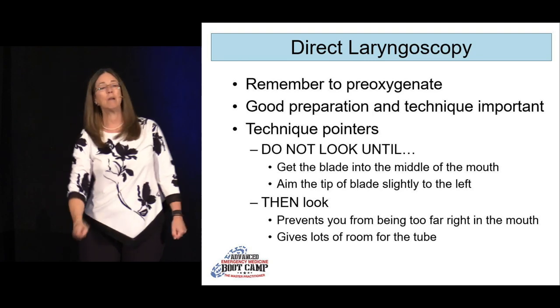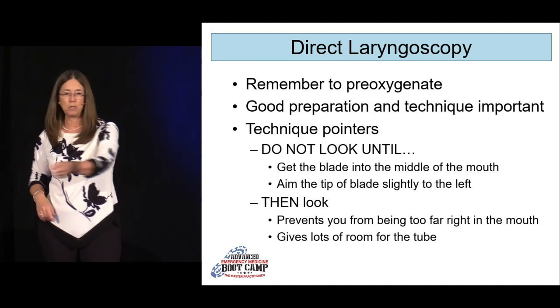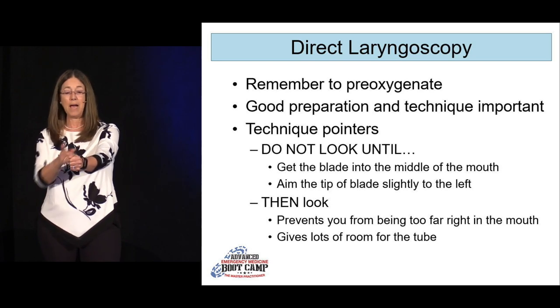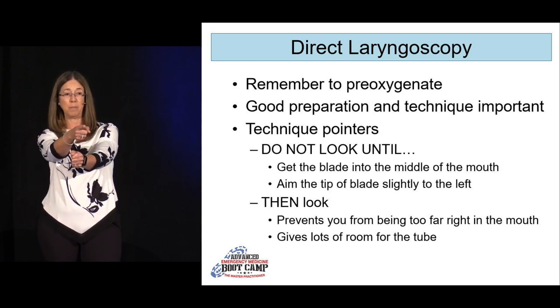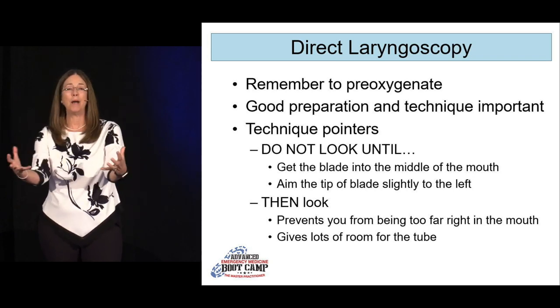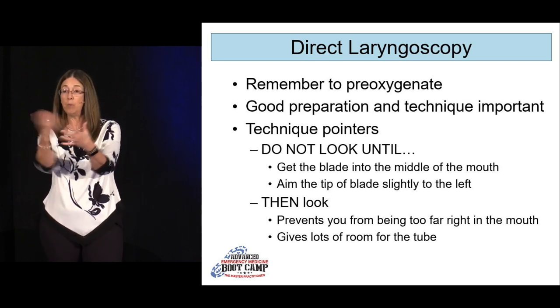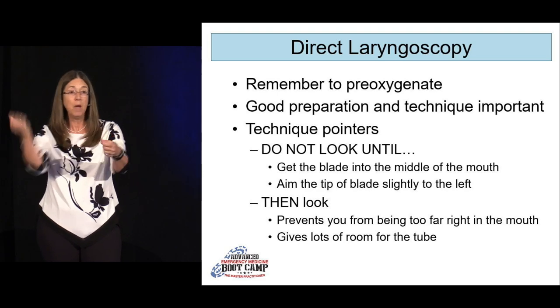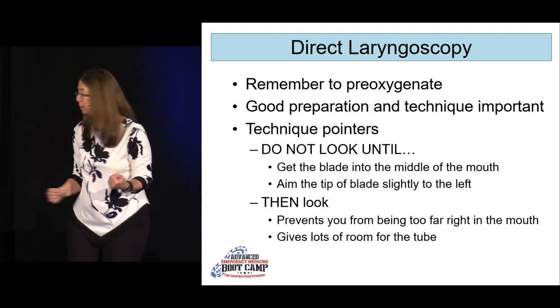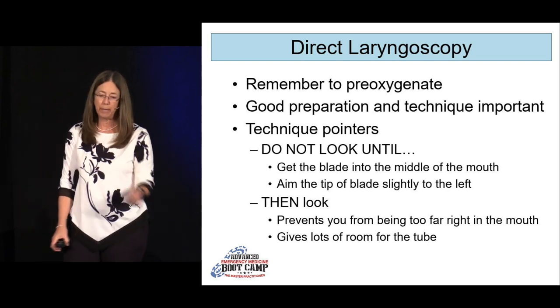I strongly recommend that you do not look in the patient's mouth until you have that laryngoscope directly to midline. In fact, I aim at the tip of it just a smidgen at the patient's left foot, and lift, and then look. That way you're going to give yourself the most opening you possibly can, because seeing it doesn't mean you're going to get the tube down there, right? So you often will block your own vision if you don't have enough room to get the tube down there. So please, please, please, don't look until you have the blade where you need that blade to go.